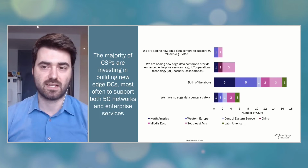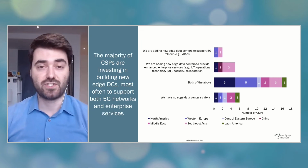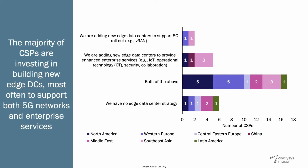So we looked at edge data center investments separately, the operators' plans in this research. And by edge data center, by the way, we mean the smaller and more distributed data centers located in CSP networks, such as cell sites, metro data centers, or central offices. And in contrast to the regional variances we saw in the traditional data centers, our research shows that many CSPs across all regions have very strong plans to invest in these new distributed data centers at the edge.